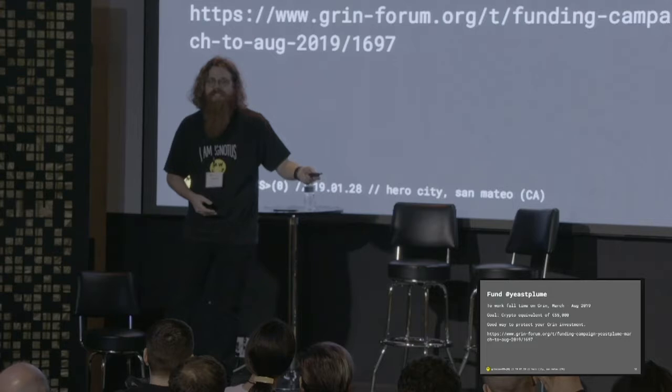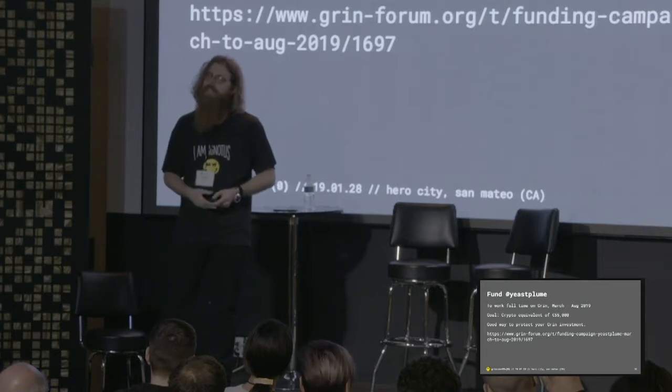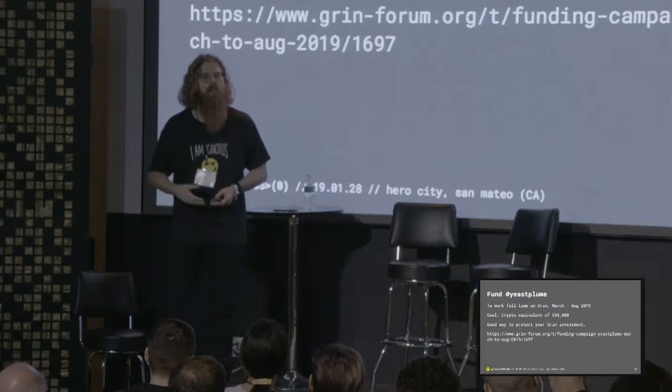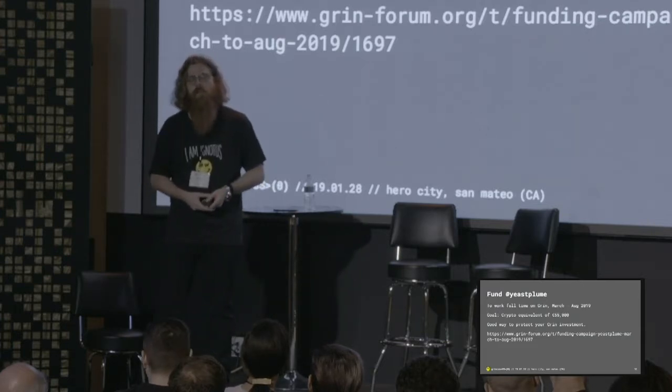Many people have already raised it, so I'm not going to spend too much time on it, but yeah, that would help a lot. It's a good way to protect your investment as well. If you're looking to mine a lot of Grin, you're going to mine them, but you also will probably want the value of Grin to appreciate and the protocol to be stable and secure to protect your investment. So the best way to do that is to help fund the developers on the core protocol.